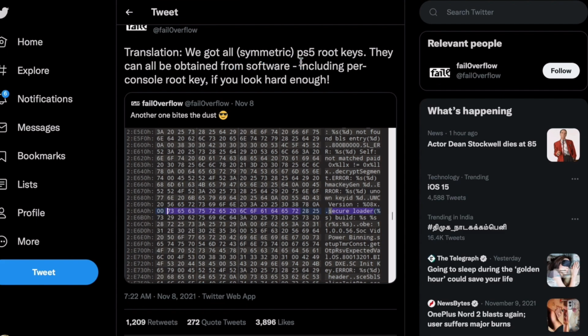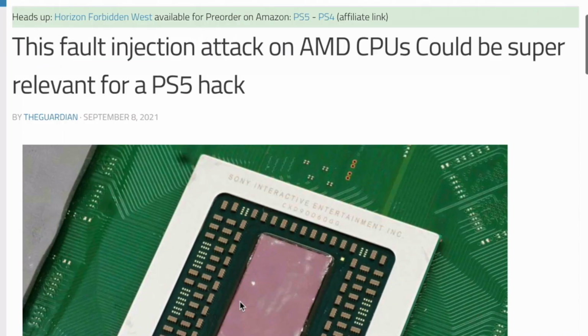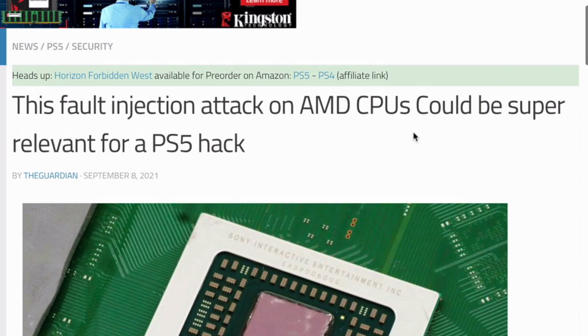So talking about this PS5 hack that is completely hacked right now, I'm not really sure if this is something that Sony can patch with firmware. It could be a yes, they could release a new firmware and patch it up, or it could be a no, because it could be related to the news I covered a long time back, where the fault injection attack on AMD CPUs could be super relevant for a PS5 hack. This could be relevant because they might be using the AMD chip, and this fault injection attack could be one of the reasons how this hack came to be, but we can't really be too sure. That's just speculation because we don't know exactly how the hack has come to be.